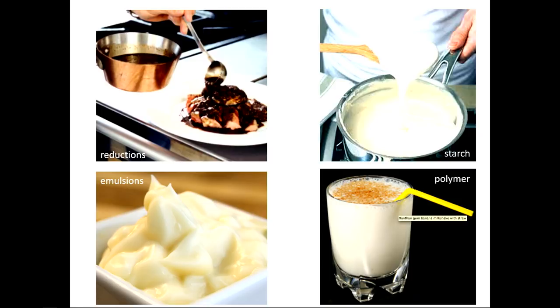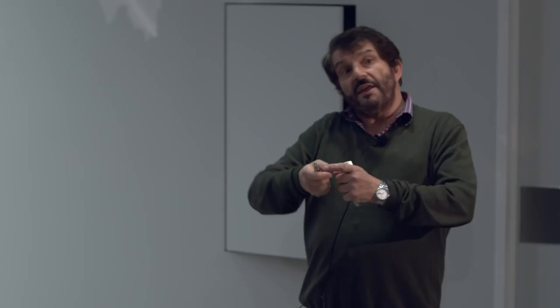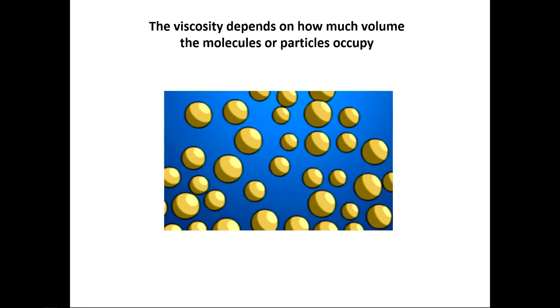Let's understand just a bit physically how viscosity occurs. What it depends on is how easily things flow over one another. I'm going to give you some scientific examples, but I'm also going to give you an example that you can really get a good sense of yourselves about how viscosity works. If I have molecules or particles that are really widely separated, when they flow, they can easily flow over one another. However, if I increase their number, then it becomes more and more difficult to flow.